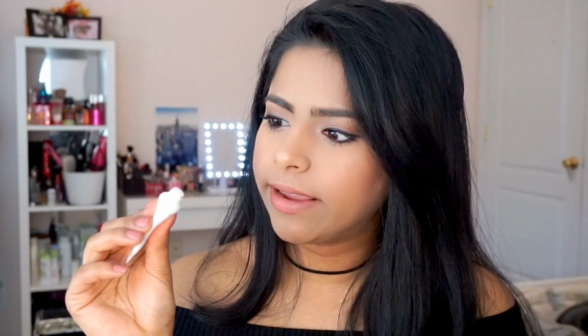So I tried this primer out while I was traveling. In terms of doing its job, it was amazing. It really left a nice base for applying the foundation. It lasted throughout the day. It's a gel-like consistency. I would show you, but I'm almost nearly finished. Again, it's called a J.One jelly pack. Best primer that I've ever used.